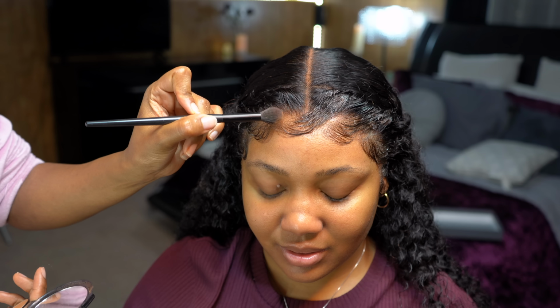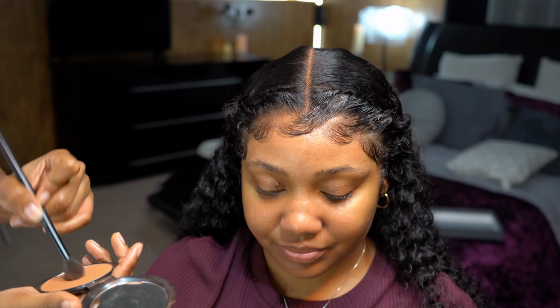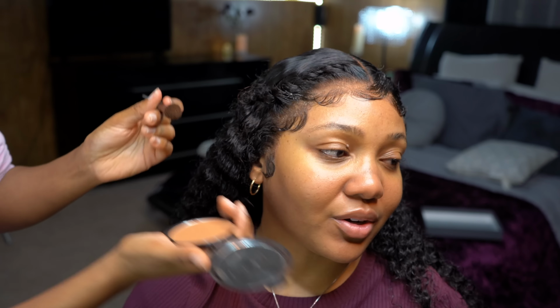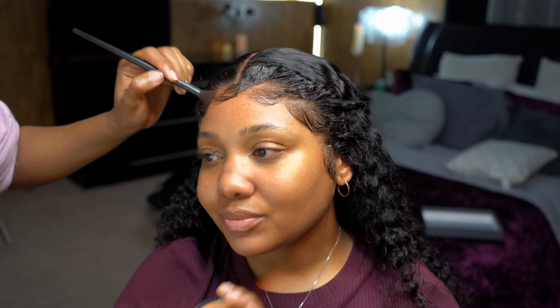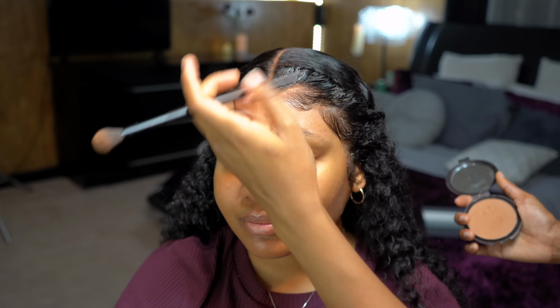So, taking that same pressed powder that she used in the part, she's going to put that right between the edges and the hairline just for a little more oomph. My sister, she pays special attention to details. So, you know, I'm just sitting back, relaxing, letting her do her own thing.